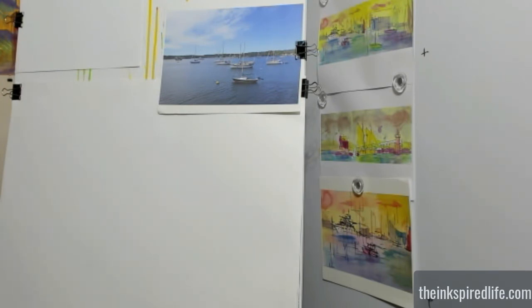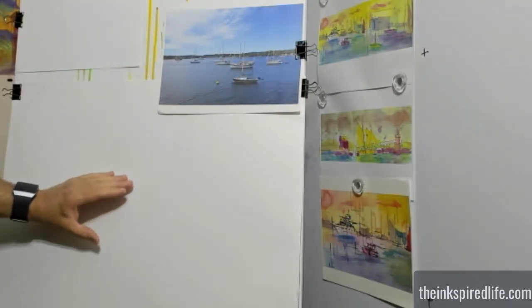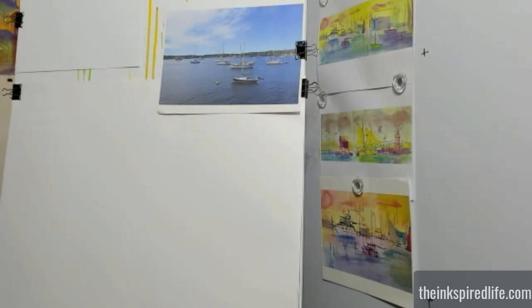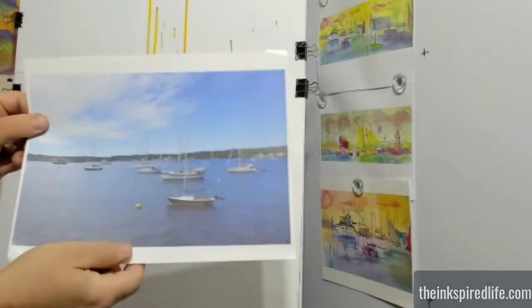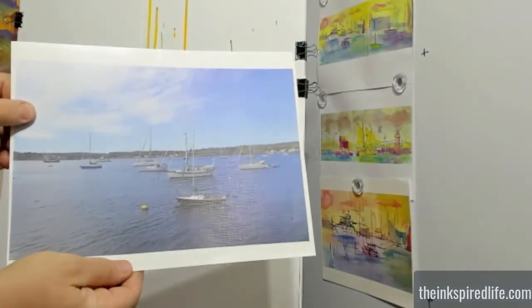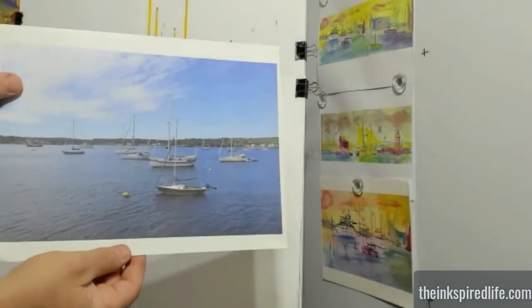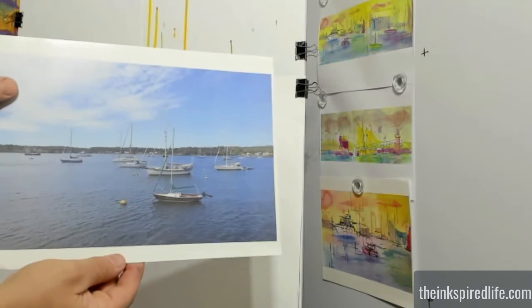All right, so I have a blank piece of paper, and I just want to start off, and if you guys can see this okay, let me know, or if you think it's too far away, I'll try to get some closer shots. This is a picture of a beautiful harbor. This is Boothbay Harbor in Maine. And I thought this would be a good example that we could work with tonight.